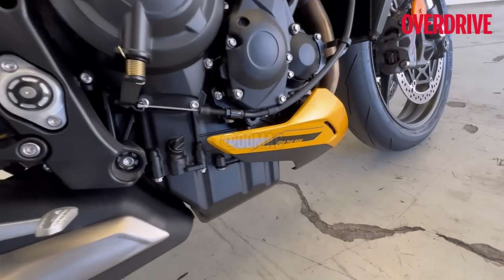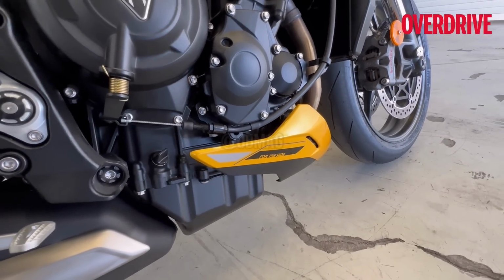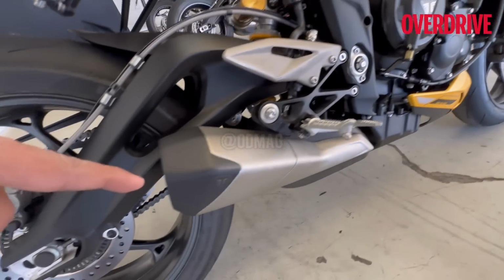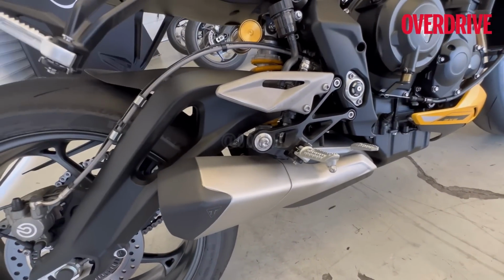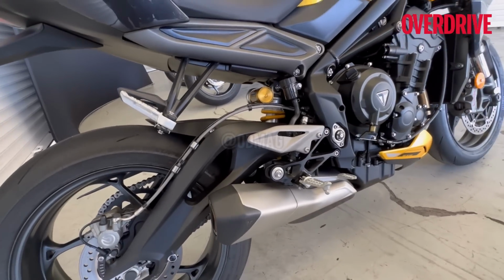it also says for the ride. So the belly pan can be retrofitted, but the belly pan that they sell for the R doesn't have the for the ride written on it, is what I'm told. And on the exhaust canister, you will also see this additional black tip. But apart from that, the exhaust, the internals, the design, everything remains the same. It's just this black tip that you get on the RS.